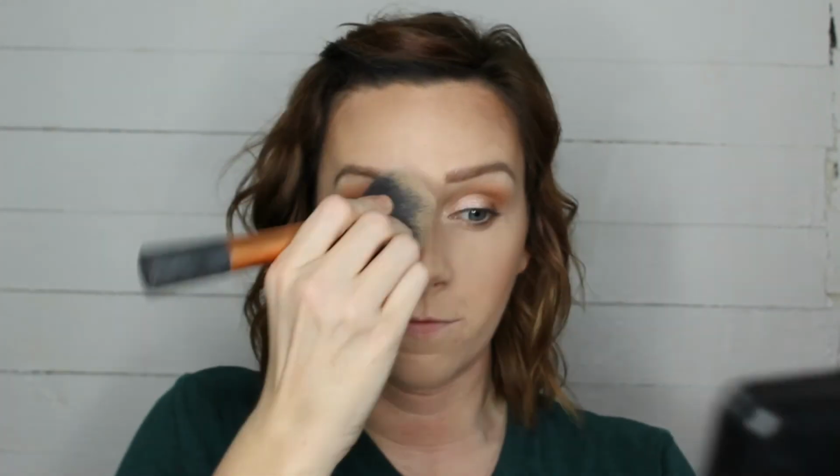And then what I'm going to do is take a big powder fluffy brush and just buff over those. And just kind of blend them out. Like so. So you could do this. I like to take my big fluffy brush. I just feel like it blends it out really quickly and really easily and gives me a nice contour.